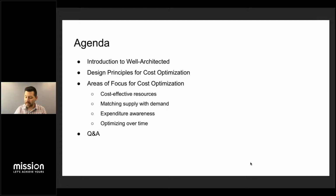So let's talk a little bit about our agenda for today's webinar. So first, I'm going to give you an introduction to Well-Architected. If you've attended some of the prior presentations, some of this will be a rehash, but we have updated new metrics on what we've discovered by delivering Well-Architected reviews to customers. And then we're going to go into the design principles. So every pillar has design principles and areas of focus. We'll talk about the general design principles for cost-optimized workloads in AWS, and then we'll talk about the areas of focus, which are cost-effective resources, matching supply with demand, expenditure awareness, and optimizing over time.